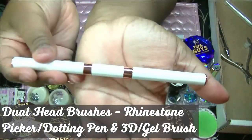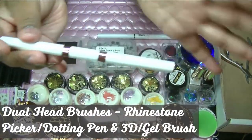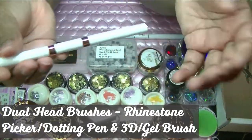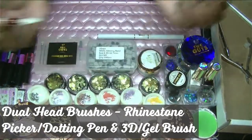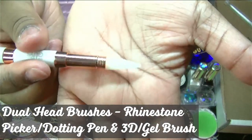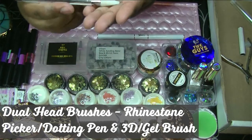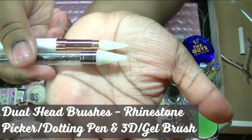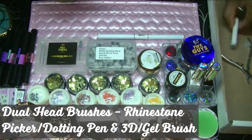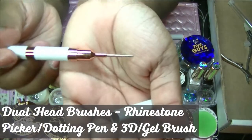The next brush is the rhinestone picker, as well as the dotting tool, which I thought was really interesting. This is a lot thinner than the one that I've been using recently. If you look at it, it's sharp, it's to the point, it's almost like a true pen. Look at the difference. Sizing, I would rather use that than the chunky one, but I think this is neat because I like thinner, bigger items.